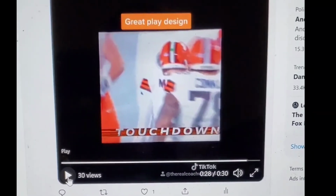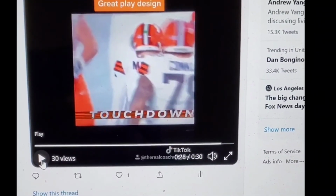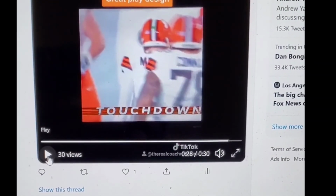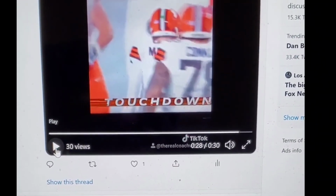And the reason why, for me, that's just a play of the year is, these guys haven't won a playoff game in decades, right? To come up with that play design in this game and execute it to perfection like that, man, that's huge. That's huge for the Cleveland Browns.